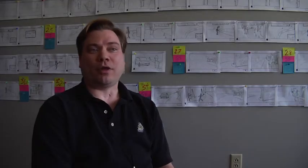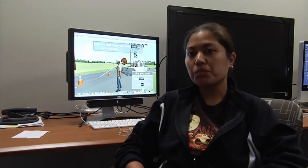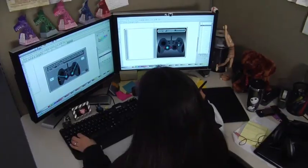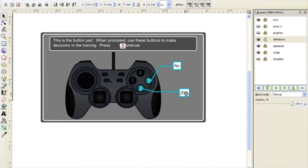One of the requirements on this project was to make this accessible to a diverse group of people. So we had to think about the things that we were doing to make sure that the average person could use it without much trouble. We created a HUD, a heads-up display, which is actually a series of cards and graphics that illustrate to the user what to do, like what directions to follow.